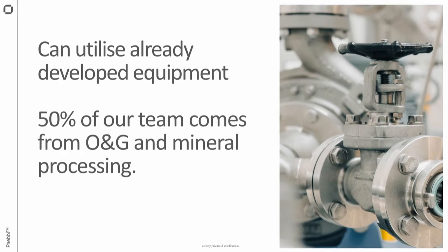Well, what about the cost and complexity of the equipment? High pressure sounds pretty expensive. Well, not so much. We can utilize a lot of the equipment already developed for the oil and gas and the mineral processing industries. And in fact, 50% of our team comes from these industries.